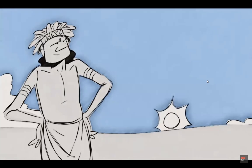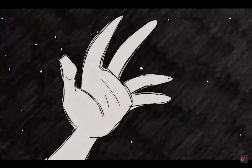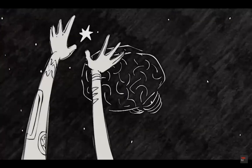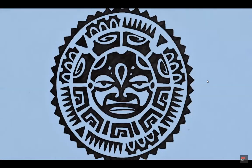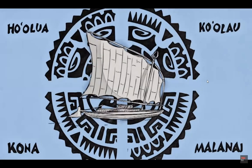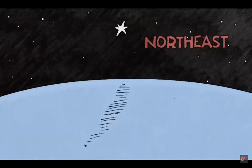At night, navigators used something called a star compass, which wasn't a physical object, but rather a sort of mental map. They memorized the rising and setting points of stars and constellations at different times of the year. They used those to divide the sky into four quadrants, subdivided into 32 houses, with the canoe in the middle. So, for example, when they saw the star Pura Atea rising from the ocean, they knew that to be northeast.